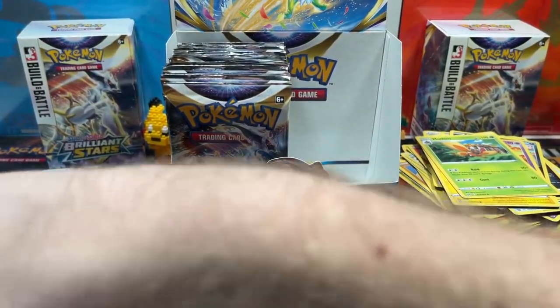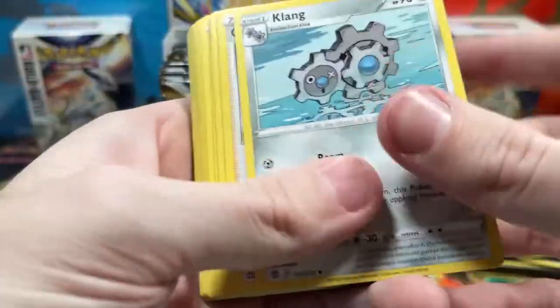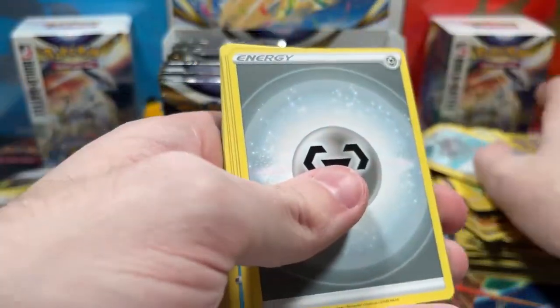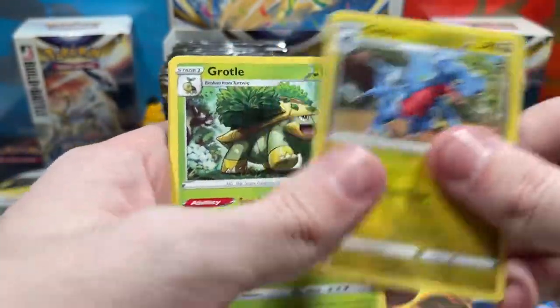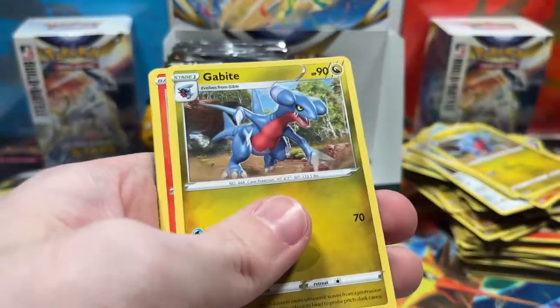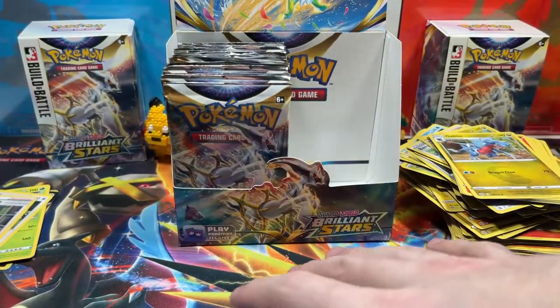I'm just going to fly through this pack. This is mega pack stack here. So we got Energy. Klang. Cynthia's. Torkoal. Dedenne. Duskull. Farfetch'd. There's one pack. Hey, we got water. We got a Gabite. Hey, water. Gabite, okay. Okay.